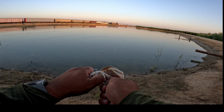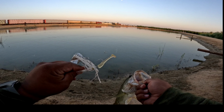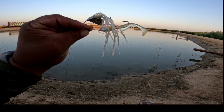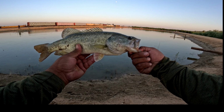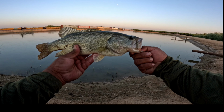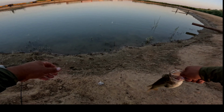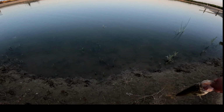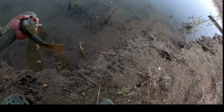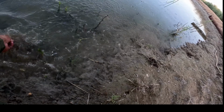First one of the day on that topwater challenge with my boy. Using that Big Buck Baits Shiny Shad. Check that out, you guys. Pretty cool. Thank you, sir. Thank you for saving me from that skunk.